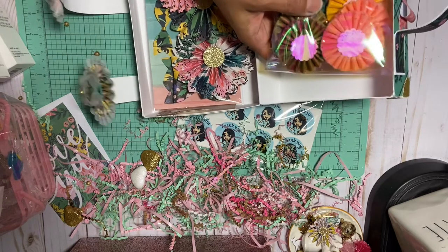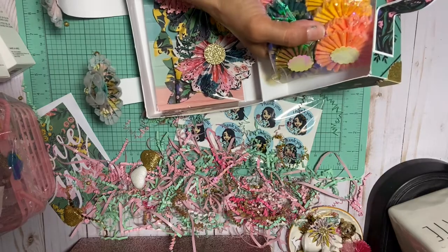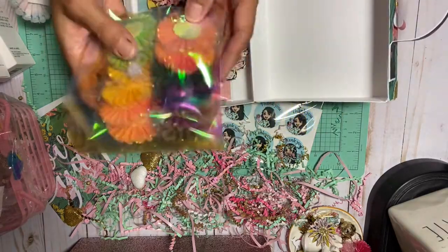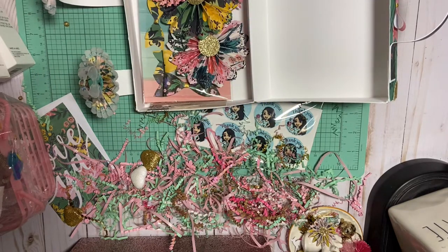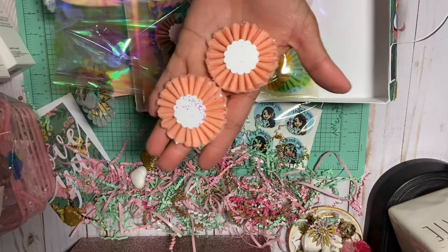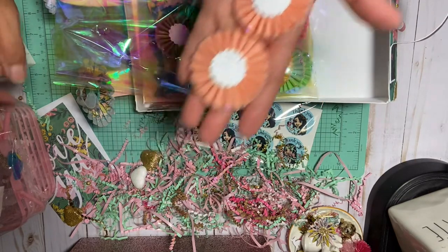Oh my gosh, no way. Oh wow, they got stuck in there. These are my absolute favorite. These are the most fabulous rosettes. Sorry for the crinkling that she makes. So you guys go to her crafty account page and order these. Are they not beautiful? Oh my gosh, I love them so much.